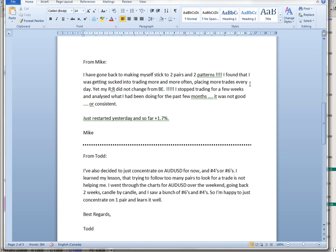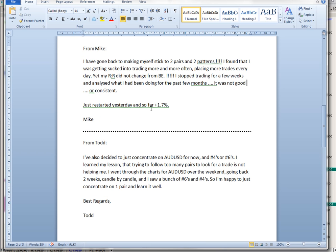I found that I was getting sucked into trading more and more often, placing more trades every day, yet my risk reward did not change from break even. I stopped trading for a few weeks and analyzed what I had been doing for the past few months. It was not good or consistent. I just restarted yesterday, so far up 1.7%.